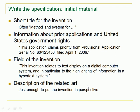Field of the invention, that's one of those things where there's an examiner's manual which lists all the different fields, all the different categories, and you want to be able to try and identify the field and category of your invention by number. And there's a rather long, complicated number that's used to uniquely identify all the fields. So it's really good if you can find what the field is for your invention.